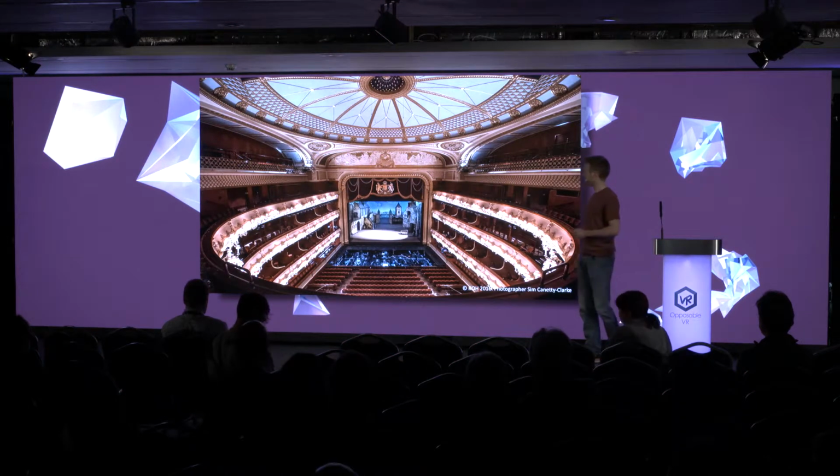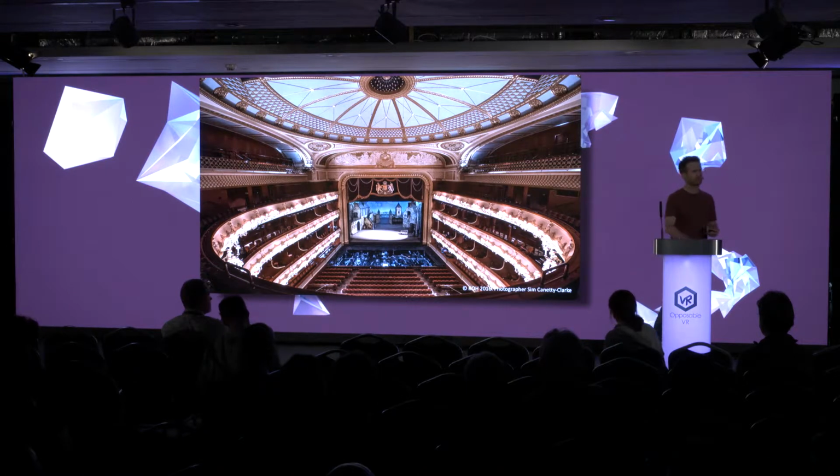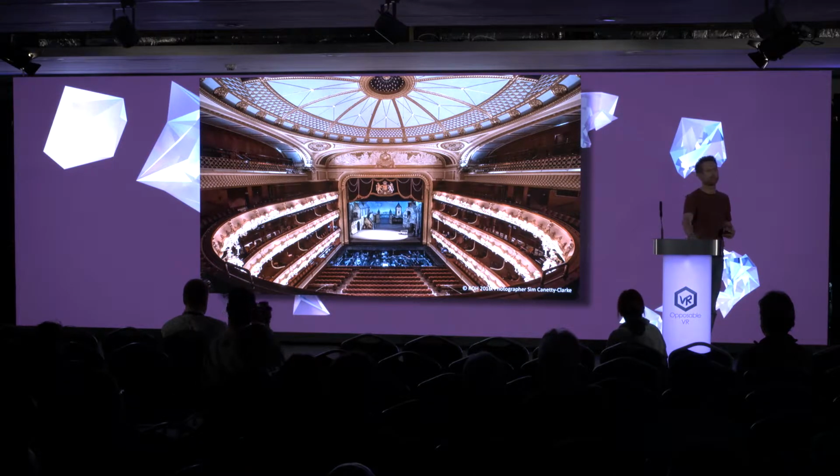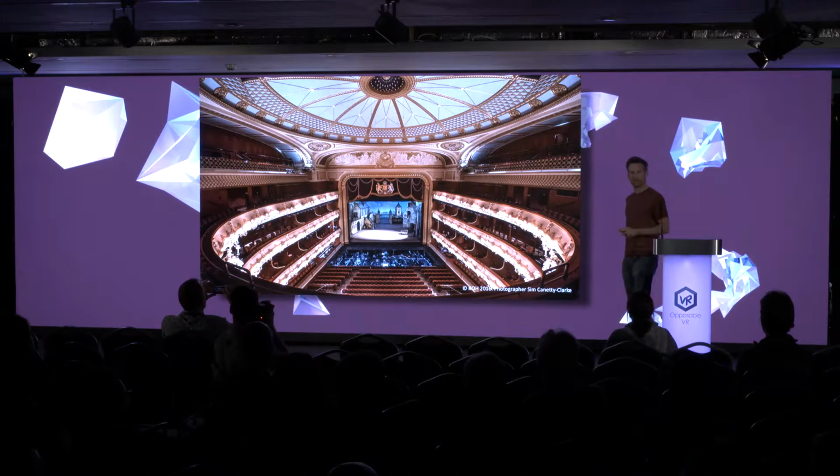So here we are. This is Royal Opera House in Covent Garden. Oh, is there potential for presenter notes here? Is there a laptop? Chaps? That's not let me go. I'll just keep going. Well, if I could have presenter slides, that'd be great.